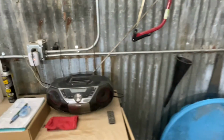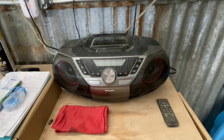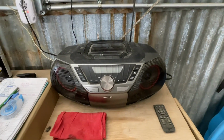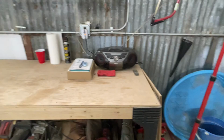And I got a stereo for the puppies. So we can sit out here and play music. And I put music on for them. We go back and forth between country, western, and classical, I think. Maybe a little bit of rock and roll here and there. We're pretty diverse when it comes to music.